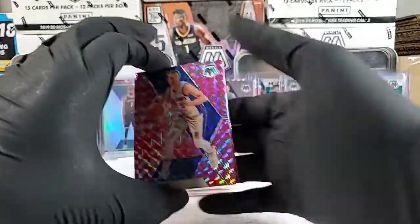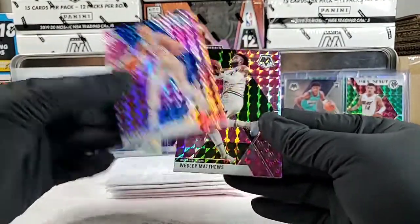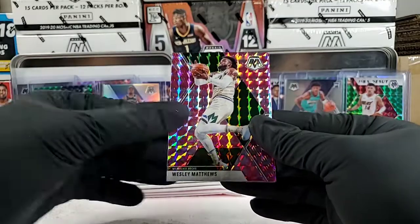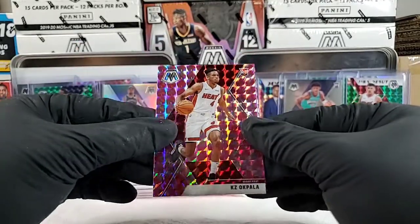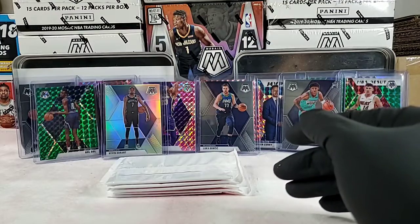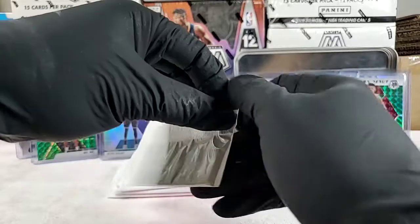Luke Kennard is going to start us off for the pink camos for the Detroit Pistons. In the middle, we got Wesley Matthews. And on the back, our rookie is going to be KZ Okpala for the Miami Heat. Miami Heat continue throwing bombs.